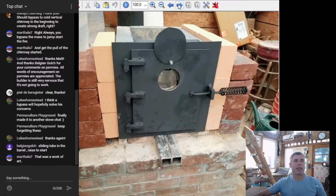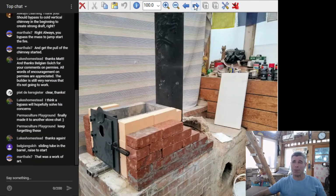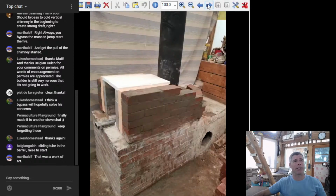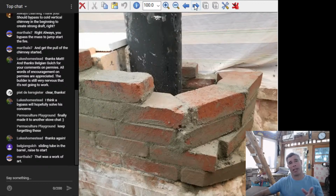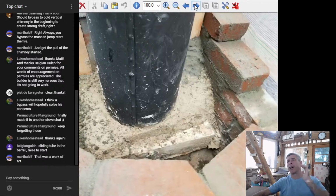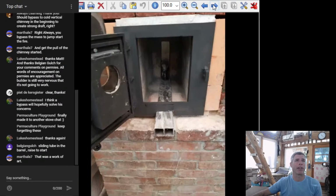And here we've got Belgian Gulch's wonderful work of function, which I really appreciate as well. So he's got just a really nice heavy-duty build here. A lot of mass in this thing. I'm just kind of skipping along, you guys, because we've already looked at these. But here's the new ones that I wanted to show you. I think we started to look at these when they came through. But what he's doing here, which I think is really cool, is he's built himself a barrel landing.